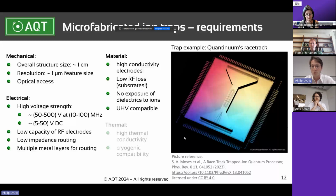That's something important in the choice of substrate. Silicon, for instance, is something that can be tricky if you don't do proper shielding, at least. Dielectrics are something that ions typically really don't like. You don't want to expose them to dielectrics. You have to shield everything with metal. And everything has to be UHV compatible, because in the end, the ion trap is operated under ultra-high vacuum conditions.